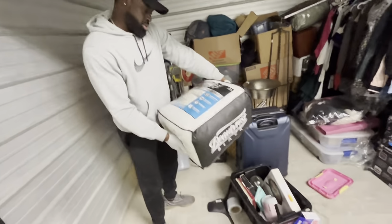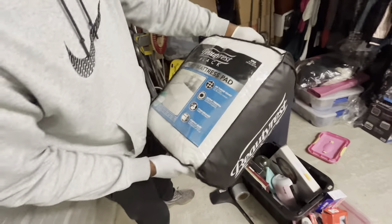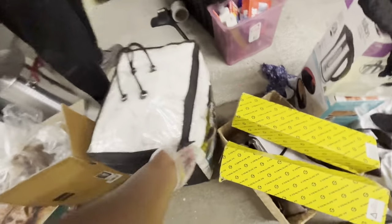Okay. My mattress pad. Oh, it's nice. What size? King. Oh, you want to keep something? I might. It fits. Oh, I don't know if it's new. It might not be new. I don't know. I don't think so.